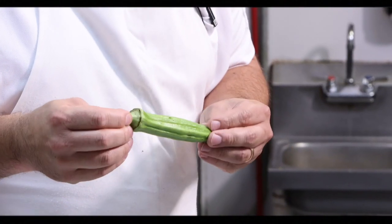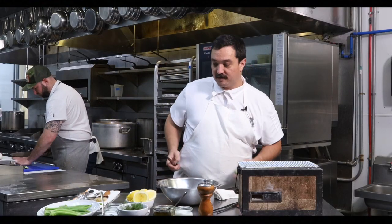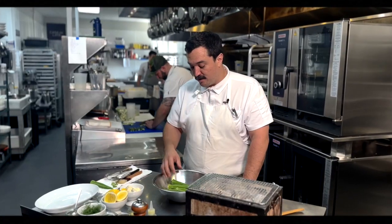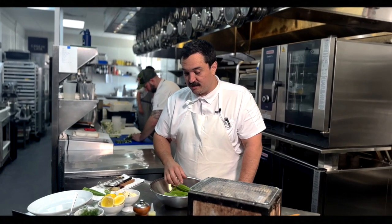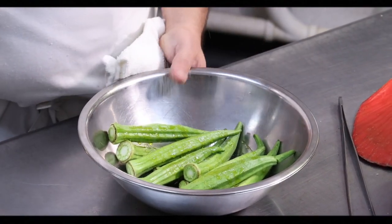You can leave the stems on. They're relatively tender, but what we like to do without exposing the seed cage is we like to just take the top little cap off. When okra's in season, it really just needs good olive oil. We use domestic Arbequina olive oil and sea salt.